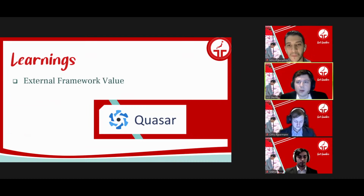Next, as a team, I think we really learned the value of using external frameworks. We weren't completely decided as a team whether we wanted to add on something like Quasar, for example, in our front-end development. But given time constraints of the project and the professional image of the app that we wanted to get to, it was really great for us to use a framework, and I think we all saw the value by the end.